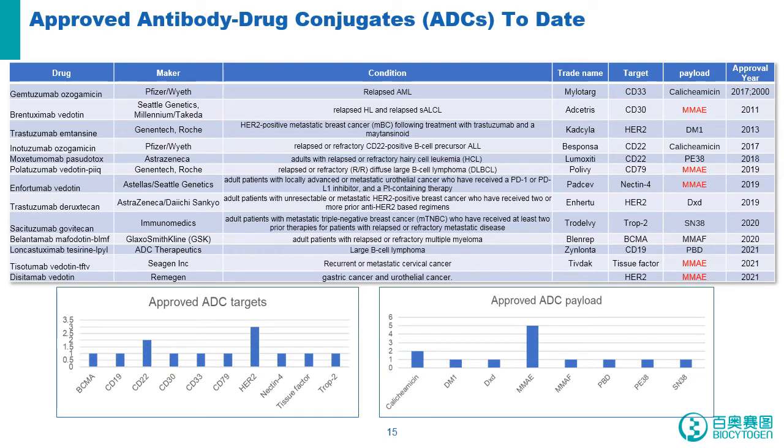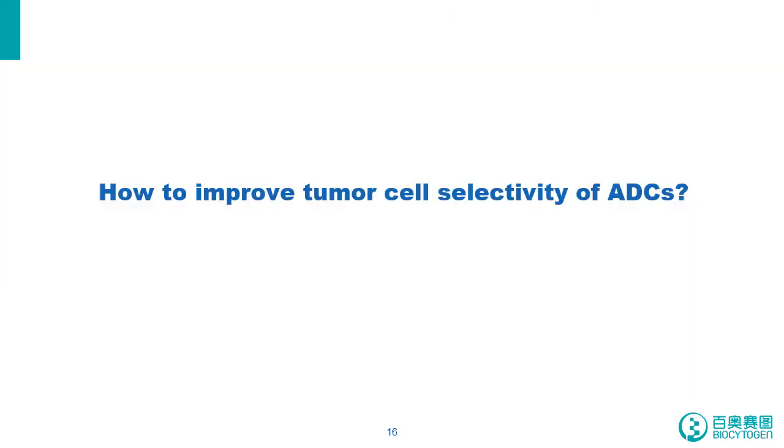So the other example I want to share is about how we can use this technology to build better ADCs, antibody drug conjugates. ADC is becoming a hot area in the last several years, and more ADC drugs have been approved by the regulatory agency. ADCs not only target blood malignancies, but they can also be effective in treating solid tumors. And many ADCs using the MMAE payload, but also different payloads, have shown success in clinical trials.